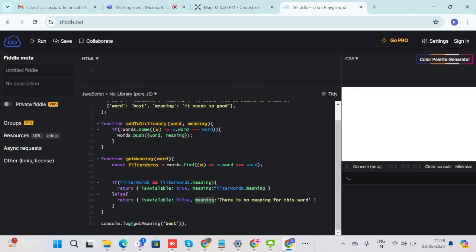Yeah, because I prefer the object. In the failure case, I want to return the sentence, there is no meaning for this word, right? Right. So my question is, if I return a null, wouldn't that serve the same purpose?